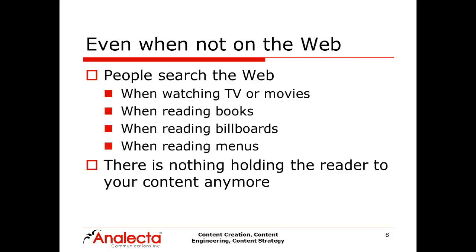This is really important because it means that there is nothing holding your reader in your content anymore. It is very, very easy for the reader to go elsewhere, almost at a moment's notice.